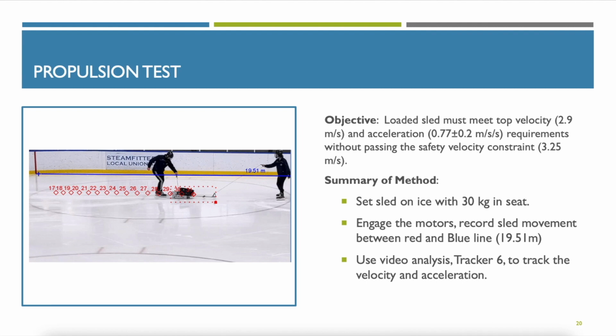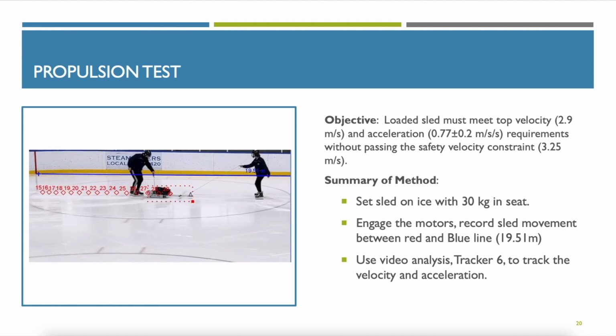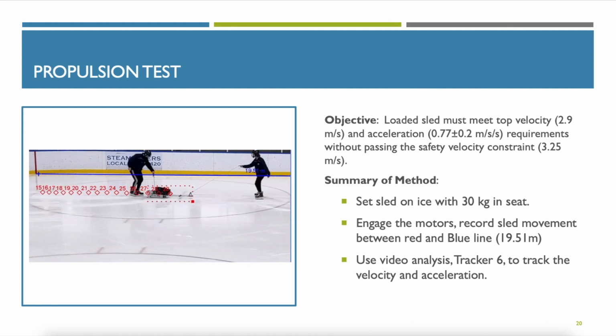This test tested the velocity and acceleration requirements. 30 kilograms were placed in the sled and the motors were engaged, allowing the sled to run in a straight line from the goal line to the blue line, which measured 19.51 meters, and Tracker 6 video software was used to track the movement of the sled to generate displacement and therefore velocity and acceleration data, and this test was repeated for a total of 5 trials.